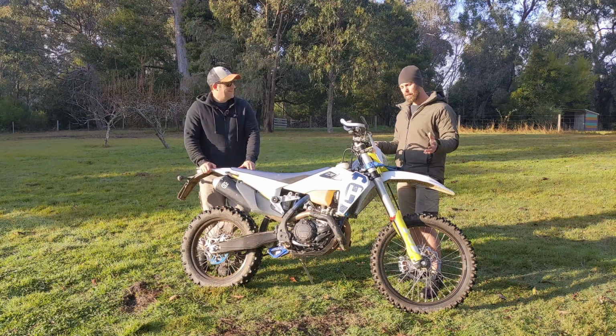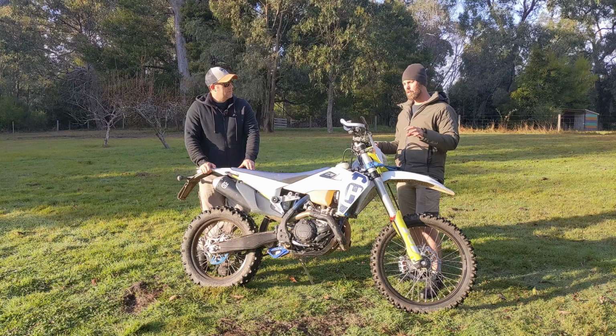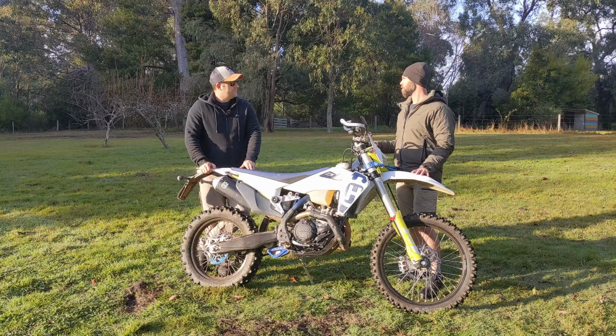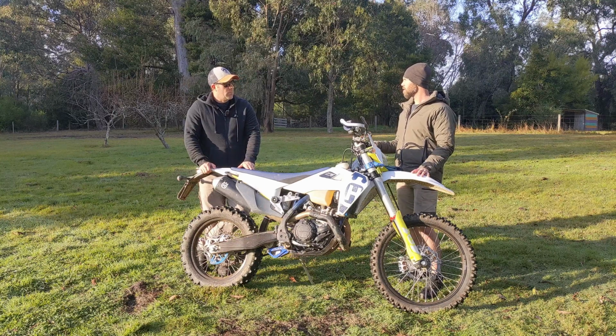Yeah. Well, I said in the recording too, I am looking at actually grabbing one of these to do the Finke Desert Race, probably come last next year. But nevertheless, it's really given me the confidence that this is a bike that I can ride and manage. So, what did you think?